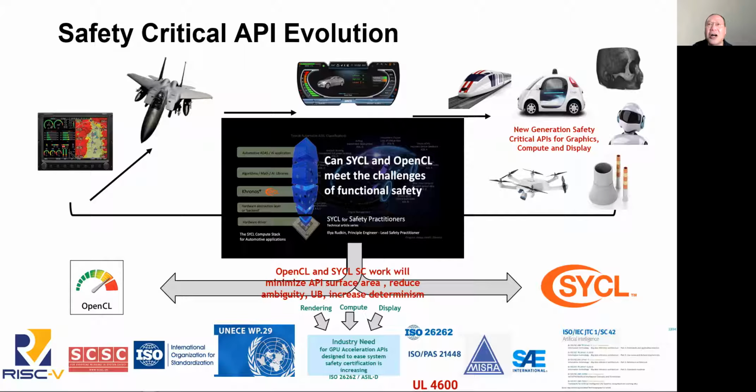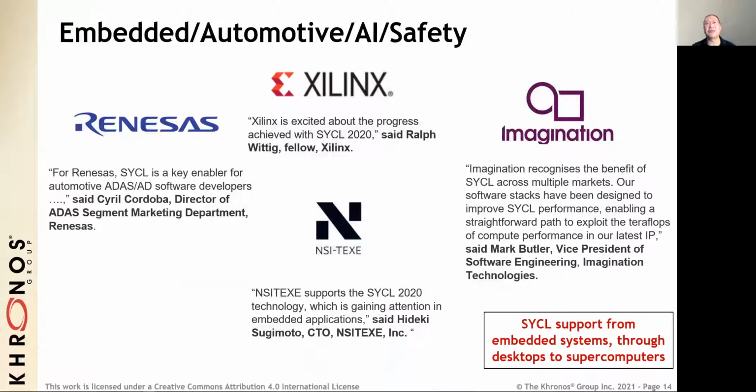So this is one of the talks this week outlining an initial proposal on autonomous ADAS safety built on a tower of overlapping safety layers from the application to the library on top of SYCL over a hardware abstraction layer or down to the hardware driver. So here are some SYCL customer quotes using SYCL for embedded, automotive, AI, and safety from Renesas, from Xilinx, from NSITEXE, and from Imagination.